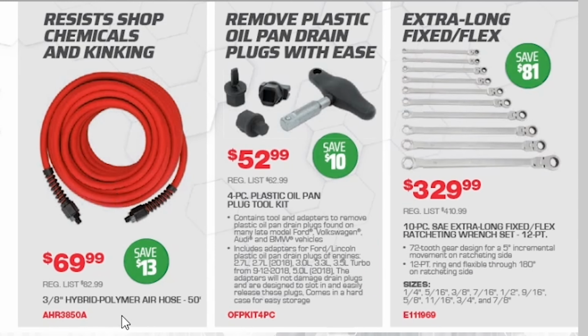Over here, resist shop chemicals and kinking. Looks like it's a 3/8 hybrid polymer air hose, 50 foot, $70. And remove plastic oil pan drain plugs with ease, $52.99. The extra long fixed flex wrench set. This is the 10-piece standard ratcheting wrench set.